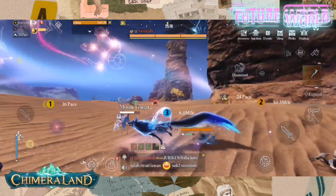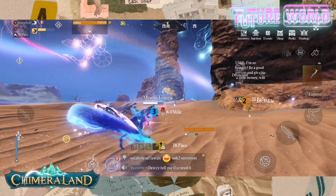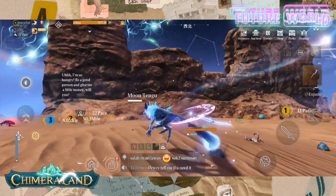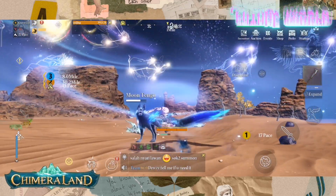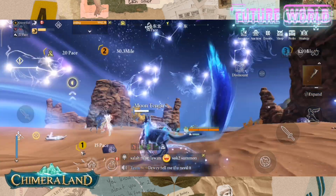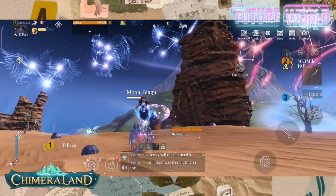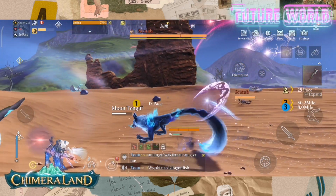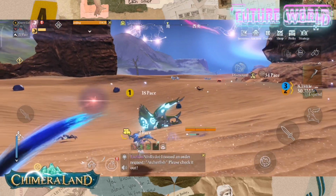This new evolution pet is really cool. Like the way you ride it, it's like your character is floating while you're moving in the sky. It's really awesome. It's like you're floating and you're playing with your dog while you're moving.